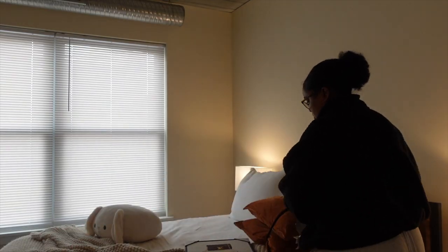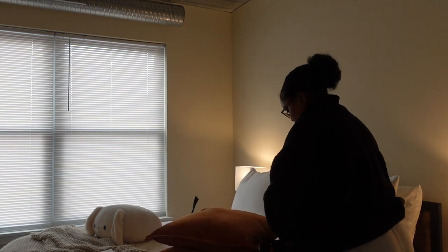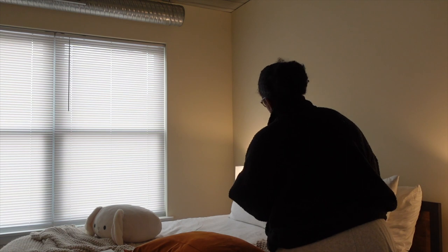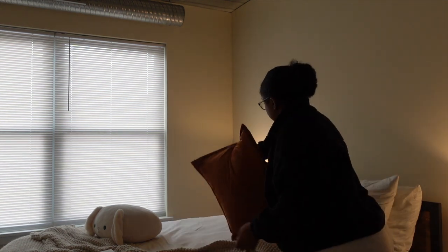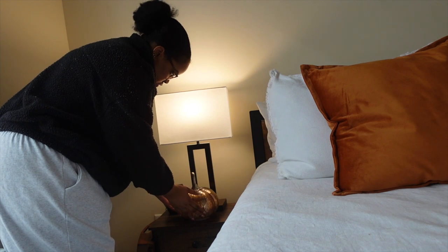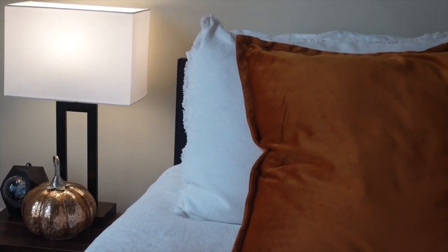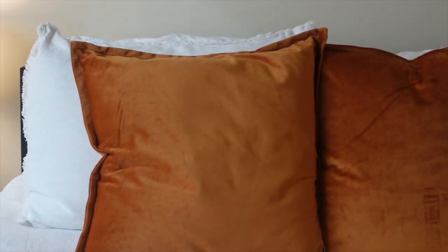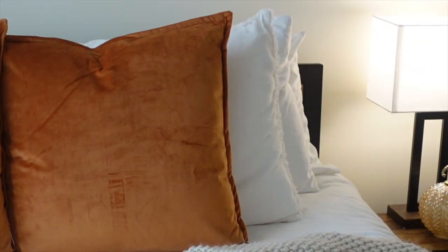Moving on to my bedroom, I got these two pillows from Home Goods. I love the color, girl. I'm a burnt orange girly, so I got these. It was a two-pack for $25, you guys. I love Home Goods. I get everything from there. This pumpkin is from Home Goods, and the lighter one on the other nightstand is from HomeSense. I do usually end up going to Home Goods instead of HomeSense, mostly because I have more Home Goods in my area, but this is the final situation for the bedroom.